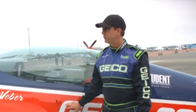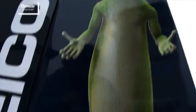The airplane is called the Geico Extra 300. Obviously it's called the Geico plane for a reason, but it's built in Germany by a gentleman named Walter Extra. These airplanes have been around since the 90s, and they are really the premier aerobatic airplane, in my opinion, in existence today.